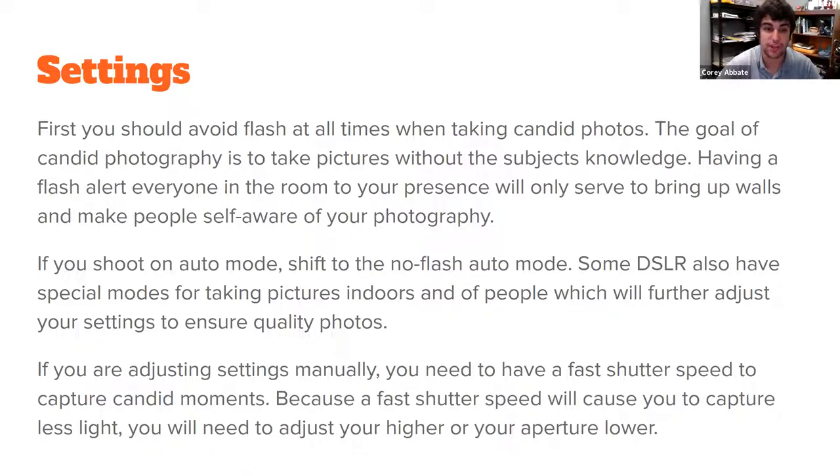If you're shooting in auto mode, often your auto mode has no flash. So you can set it to a no flash auto mode. I know Nikon has it. It's the one that looks like a lightning symbol with a line through it. If you're using your smartphone, change your smartphone from flash auto to flash off.